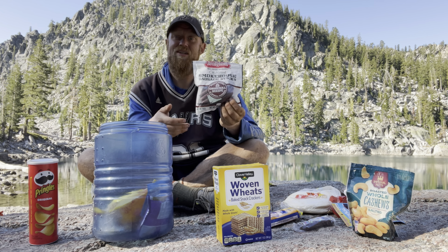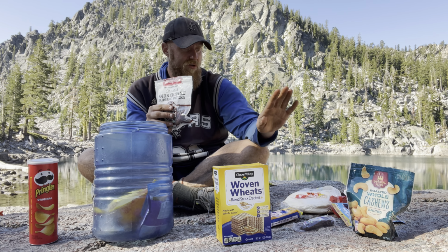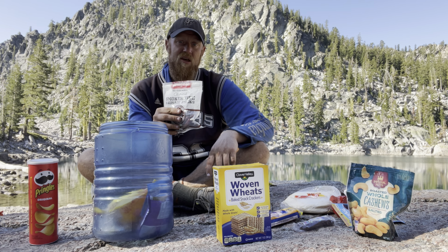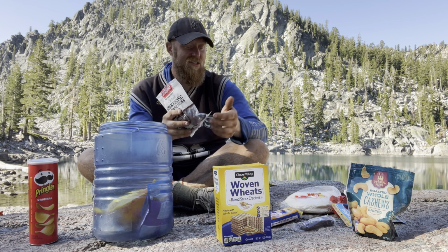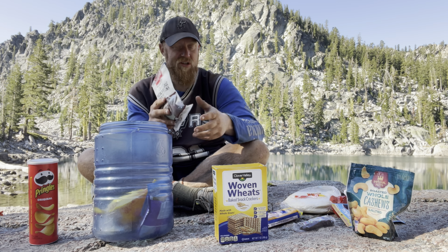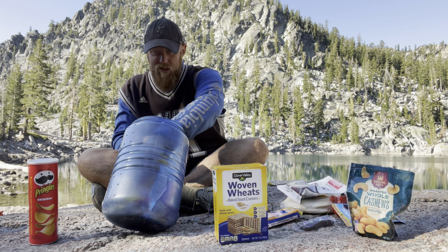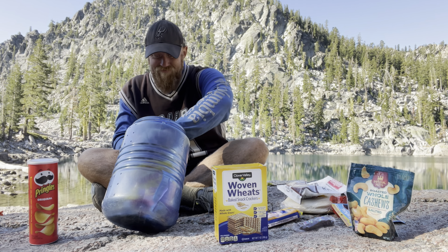This is my sort of midday snack. So I do the tortillas and the cheese and the tuna in the evening, and then snack during the day, something like the Triscuits and some sausage sticks, some cashews, as well as sort of candy.